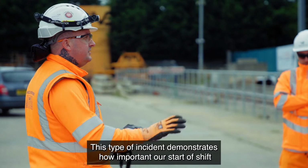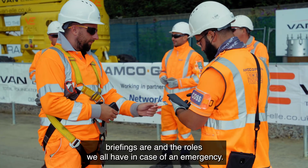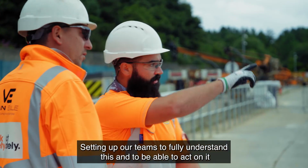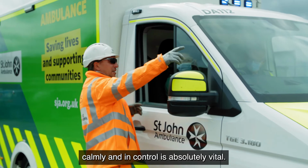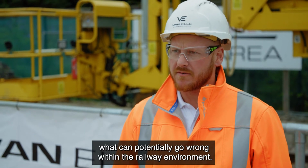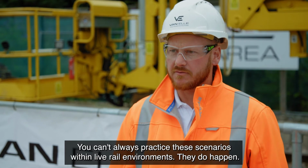This type of incident demonstrates how important our start of shift briefings are and the roles we all have in case of an emergency. Setting up our teams to fully understand this and to be able to act on it calmly and in control is absolutely vital. Basically, we've been trying to create a little bit of awareness around what can potentially go wrong within the railway environment. You can't always practice these scenarios within live rail environments.